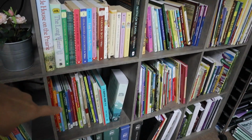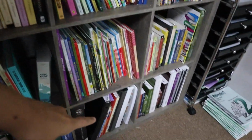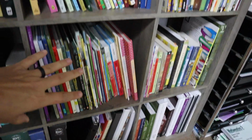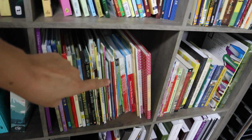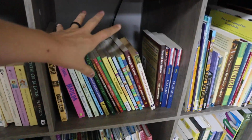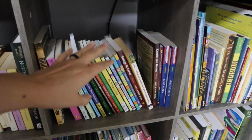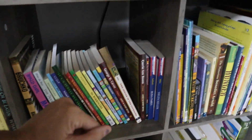And this is all Bible resources, IEW, and language arts. More language arts and art and music curriculum. This is all just different picture books and early readers. And then this is just different chapter books. We have several bookcases upstairs in the office that are actually really full of just read alouds as well, like just chapter books.